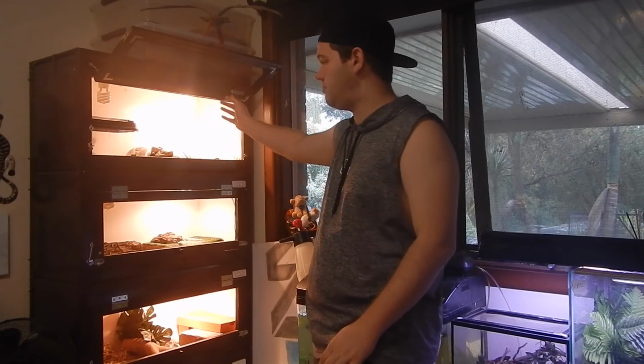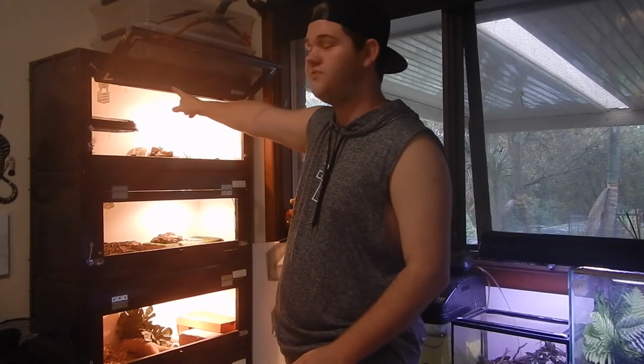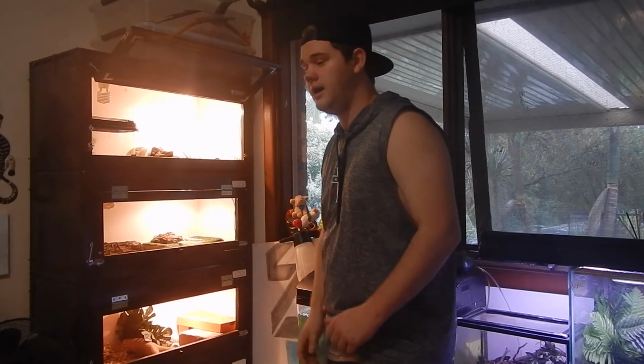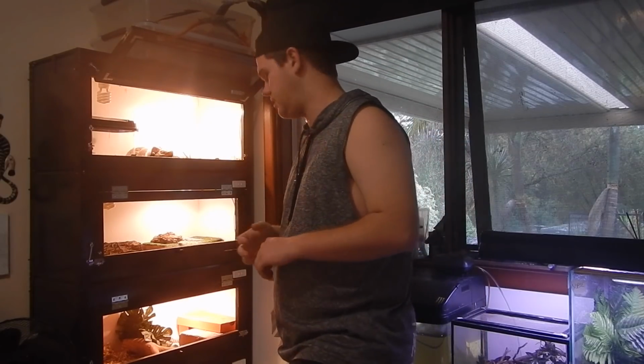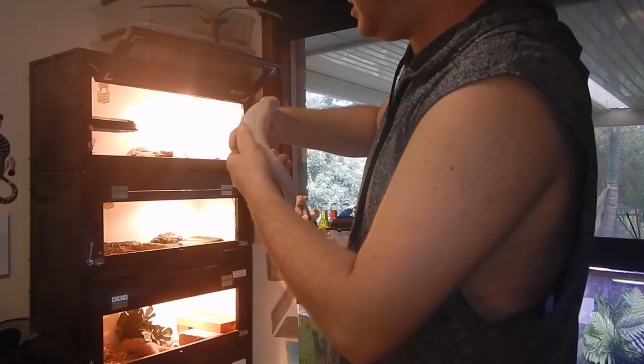It's in here with my white northern. The heat from the basking spot heats up that unit, and the UV is right above the snake as well. So that snake's perfectly fine. Just thought I'd clarify that for you guys out there. So what we have here, this is my white northern. Absolutely amazing lizard.